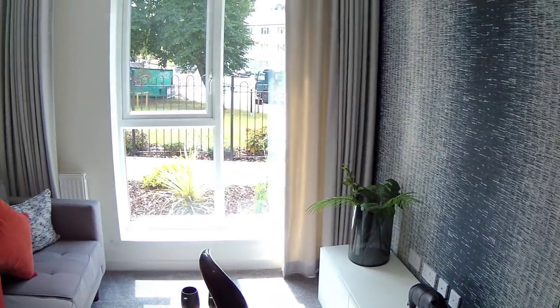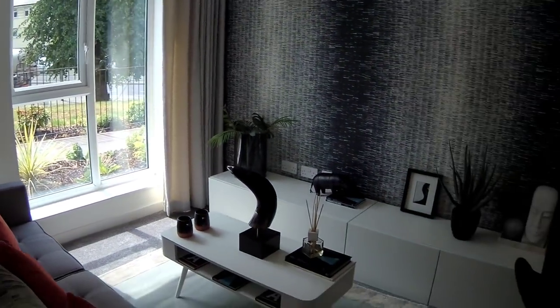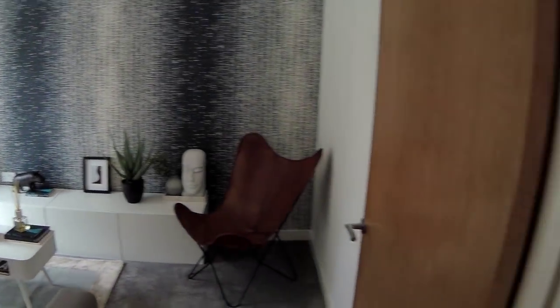You'll have to be quick to grab the plots. Very nice. Lovely, very textured wallpaper. Big window, letting lots of light in, as you can see, on a nice sunny day like today. Ample size, you can't argue with that.